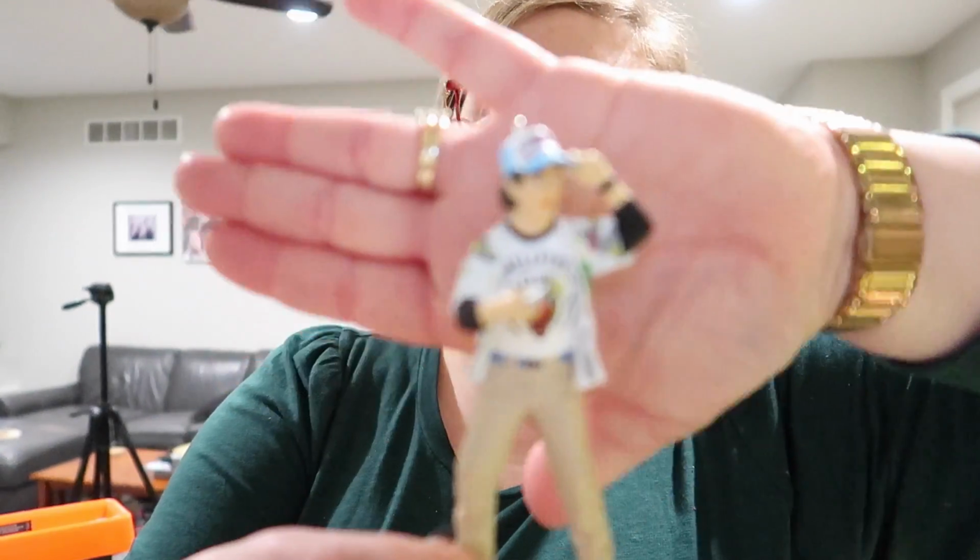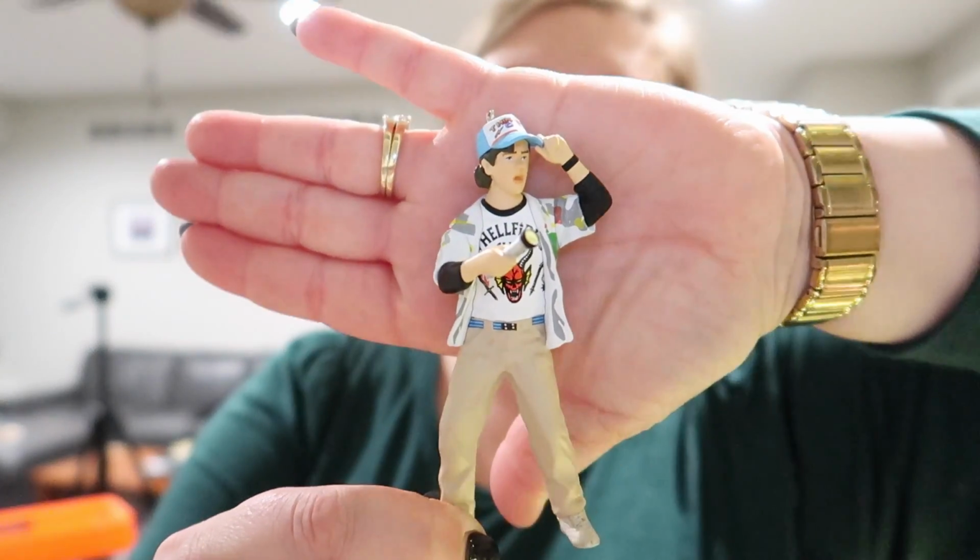Okay, so this is the one that I got Connor this year. I got him the Dustin ornament from Stranger Things, and I thought this one was perfect because this is exactly how he dressed up for Halloween this year. So perfect. I'll have to write him a note on the box about that.